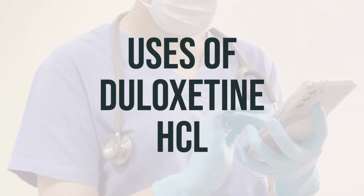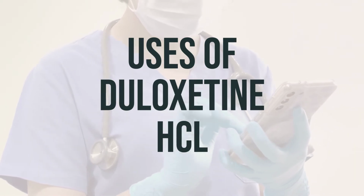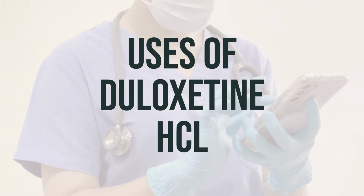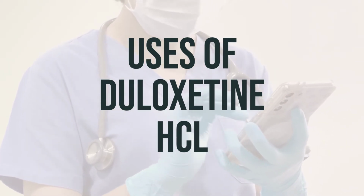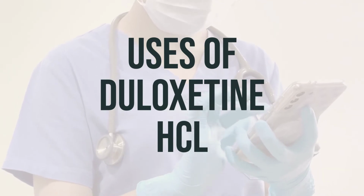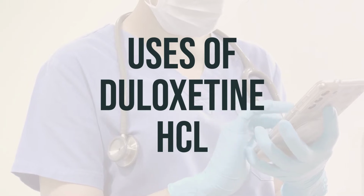Duloxetine Hcl is a medication that is used to treat depression and anxiety. It is also used to help relieve nerve pain in people with diabetes or ongoing pain due to medical conditions such as arthritis, chronic back pain, or fibromyalgia. This medication may improve your mood, sleep, appetite, and energy level, and decrease nervousness. It can also decrease pain due to certain medical conditions.